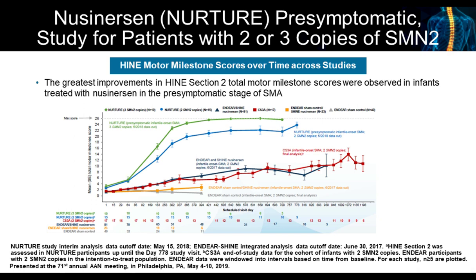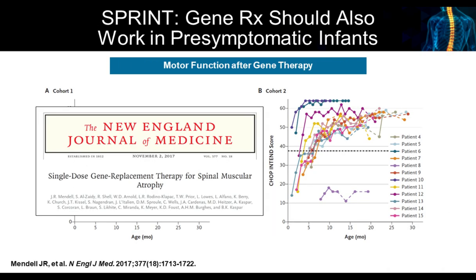As you can see, the red line at the bottom shows the ENDEAR study. This is the HINE motor milestone score, and you can see we have that upward trajectory with improvement in these infants. But when we treat these infants before they have any symptoms, you can see the blue and green lines representing the infants who have either 2 or 3 copies of SMN2. You can see that the motor milestone score improvement is really more dramatic compared to the ENDEAR study, for example. So these patients seem to progress almost normally, particularly the ones who have 3 copies of SMN2. And we do feel that gene therapy should also work in pre-symptomatic infants.